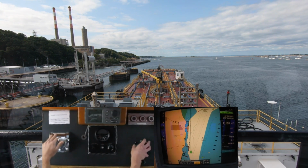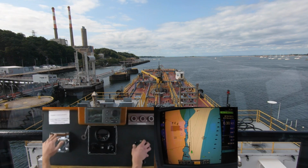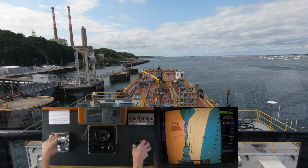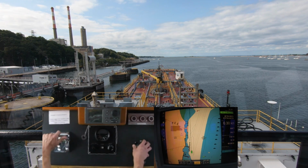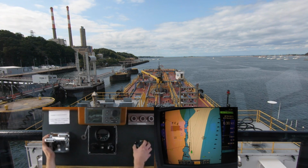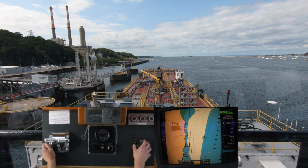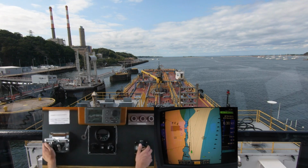Yeah, there's no reason to mess with my momentum when it's going good, just to try and nail the spot or anything. I'll just try and keep us flat, get us close to the dock. Yeah, we're flattening out all the time.